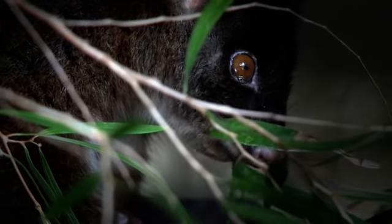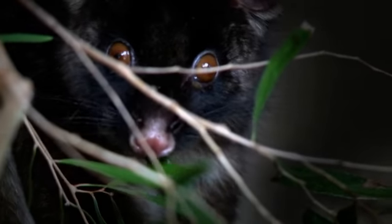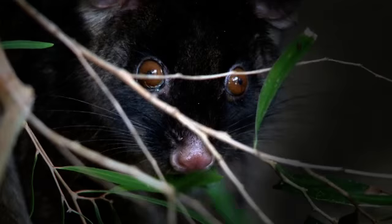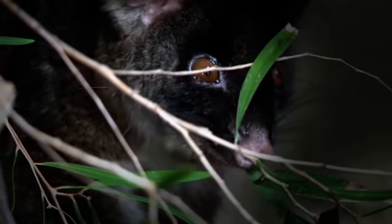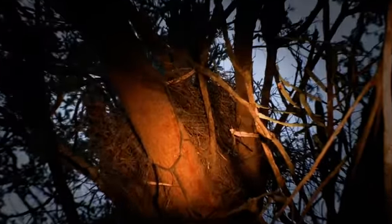Welcome to Yalgarup National Park. The Department of Parks and Wildlife have been relocating western ringtail possums here for a number of years now, since 1991. The vegetation in Yalgarup National Park is perfectly suited to the western ringtail possum. There is lots of peppermint, there are lots of tuarts, and they also can create drays, which is their sleeping area up in the heights of the trees.